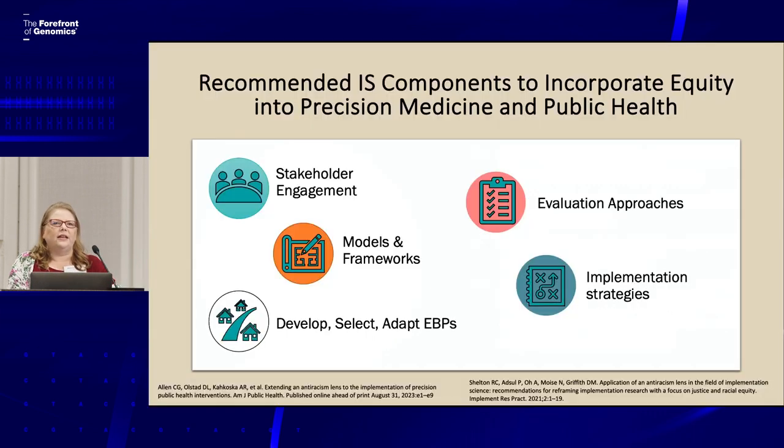And it's not just engagement. It's a number of things that implementation science helps us with, very well pointed out in these five different areas recently by Caitlin Allen, who was here yesterday and I think is still listening as she's traveling, as well as Rachel Shelton a couple of years ago. They show how to add that anti-racism or equity lens in implementation science and how it helps us do that with these projects and our programs.